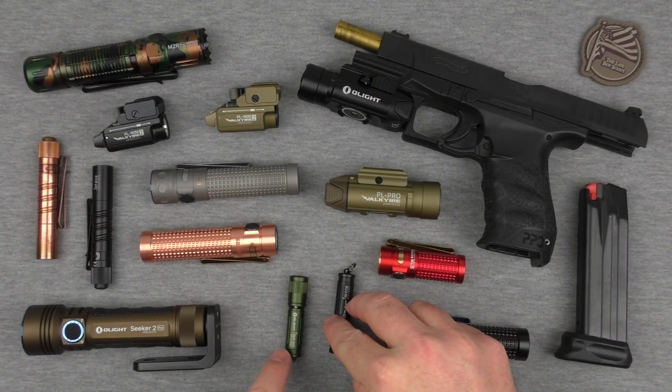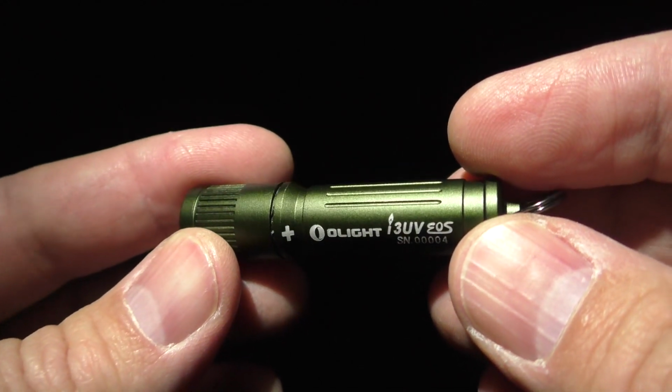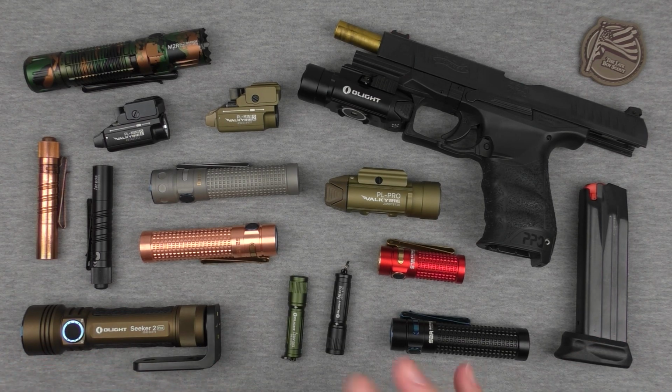And it's pretty cool. It takes a single AAA battery, 90 lumens if I have that right, and just a nice little flashlight. Right here is the i3 UV, a UV version of that guy right there. And we're going to talk about that here in a second. It comes with one of the bundles that Olight has put together for this sale.